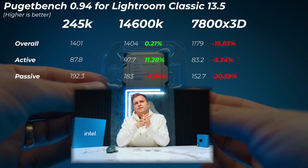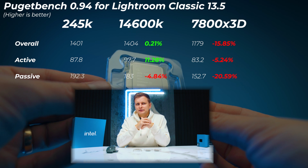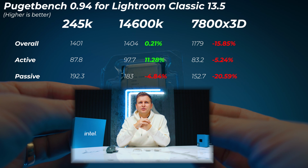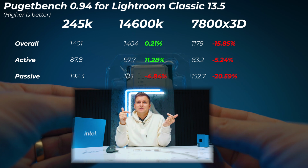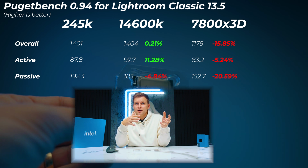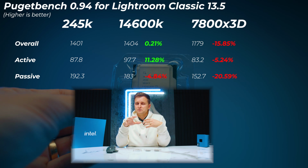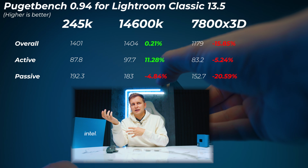Moving on to Cinebench for Lightroom Classic, and we can see an interesting story and pattern develop. The 14600K is basically on par with the 245K. Active score is 11.3% faster, but the passive is about 4.8% slower. The 7800X3D is about 15% slower in the overall scores. So kind of on par with the Core Ultra, but a little bit faster than AMD.